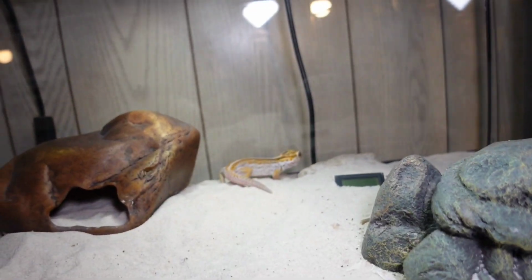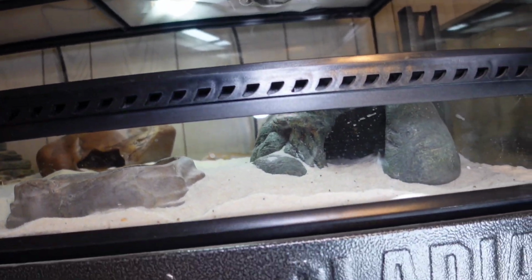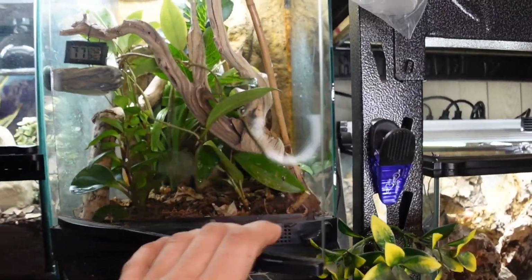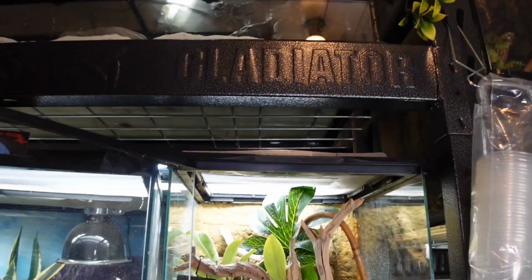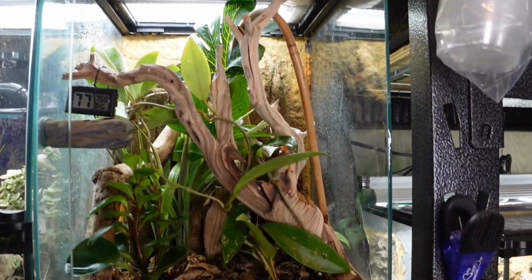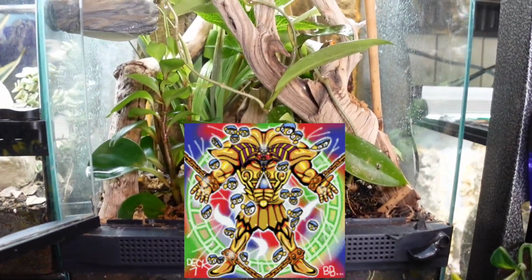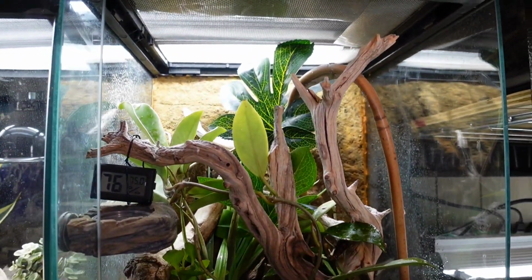But we'll see. We will see what happens. I am still kind of hoping that it will happen. But if it doesn't, that's okay. On to the next one. This is my setup for my chameleon gecko. Oh yeah, by the way, the name of the frog-eyed gecko is actually Exodia. For all the 90s kids, if you watched Yu-Gi-Oh, then you will know who that is.